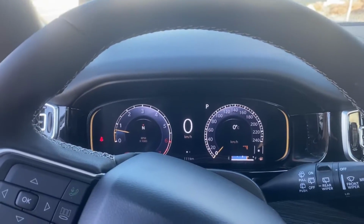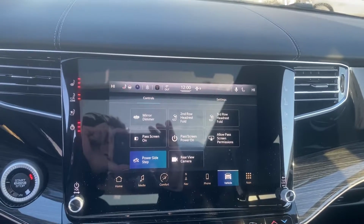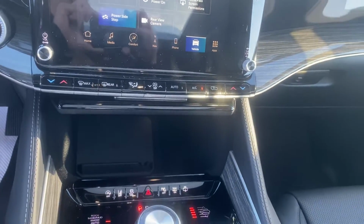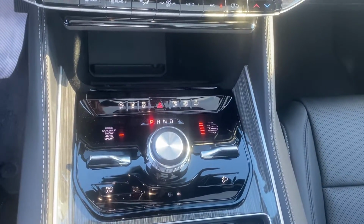Huge in-cluster display. Nice touchscreen, heated and ventilated seats up front. All your climate controls and a wireless charging pad. Down below, your gear shift with your air suspension controls.